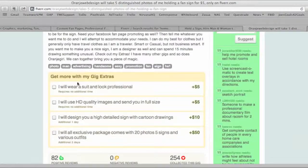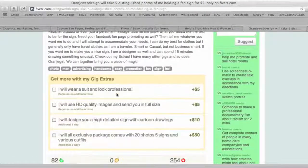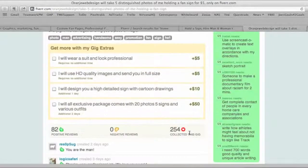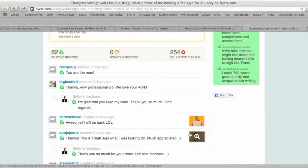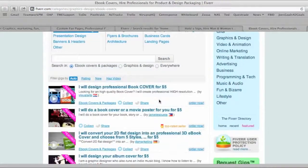And then basically this is a good example for the extras, right? He'll just dress in a t-shirt, but if you want him to wear a suit and look professional, you can add $5 to it. If you want the HD image, you can add another $5. If you want a cartoon drawing, that kind of thing. And this is 50, so it's pretty interesting, but it allows you to outsource a lot of stuff. Here's another one, ebook covers.